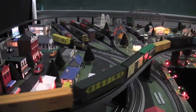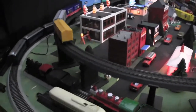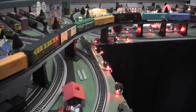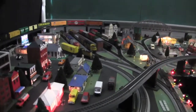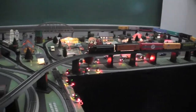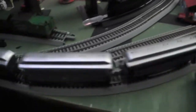There we go. There we have it. I call it Christmas Town. Kind of neat. That light's blinking on the royal blue. Christmas Town, USA, in De Pere, Wisconsin. Kind of neat. Oh, I like this Pennsylvania diesel engine. It really is a neat one. And that little Baltimore, I love that Baltimore one.